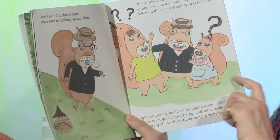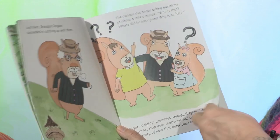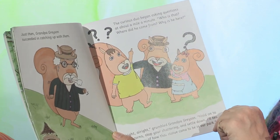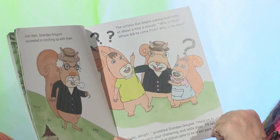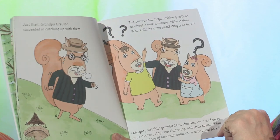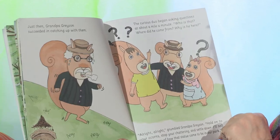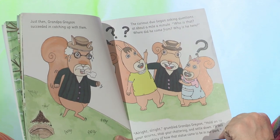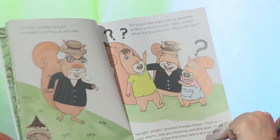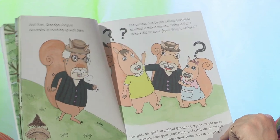Just then, Grandpa Grayson succeeded in catching up with them. The curious duo began asking questions about a mile a minute. Who is that? Where did he come from? Why is he here? "All right," grumbled Grandpa Grayson. "Hold on to your acorns. Stop your chattering and settle down. I'll tell you the story of how that statue came to be in our park."